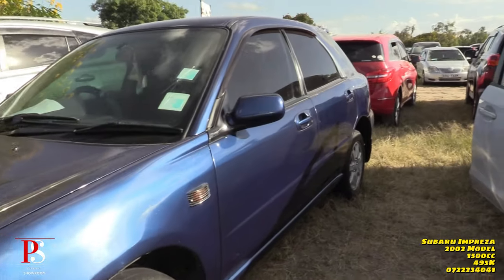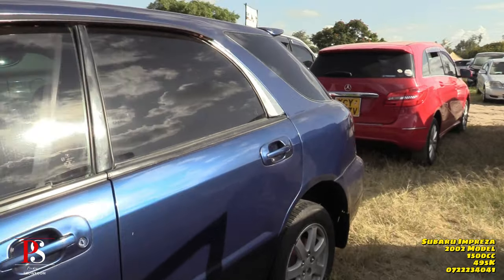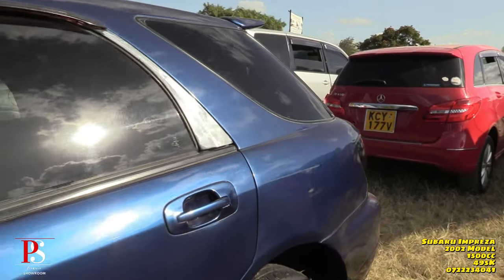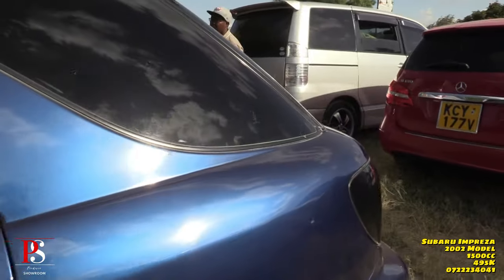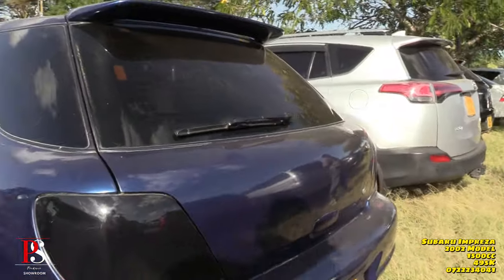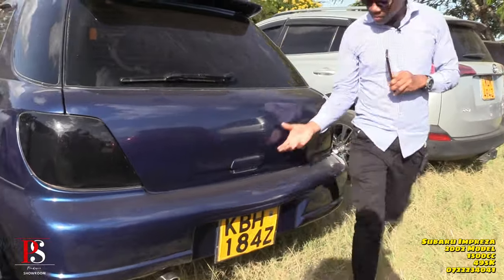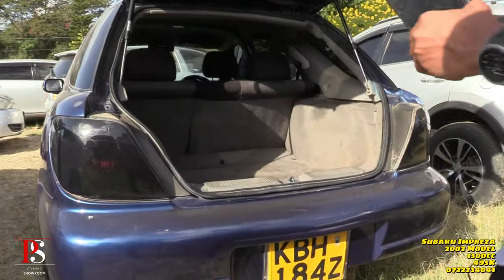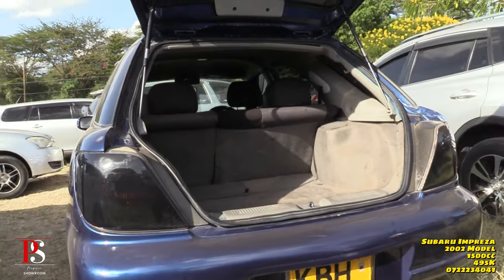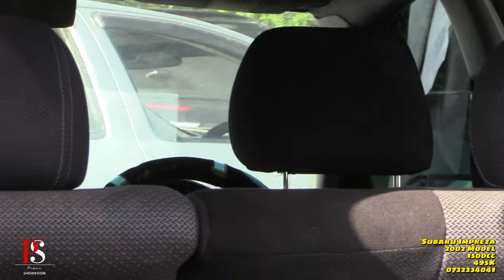It's a very clean car, very well maintained. Subaru Impreza, the year of manufacture is 2002, 1500cc automatic, 495,000 Kenya shillings, which is very negotiable. 0722-234041. Let us show you the kind of storage compartments that we have for the boot. The boot is very spacious, as you can see. You can carry a lot of luggage here, yeah?